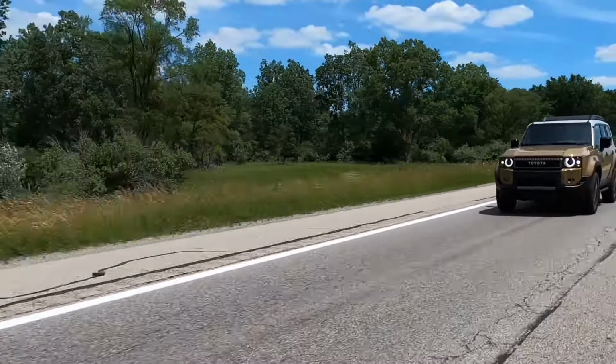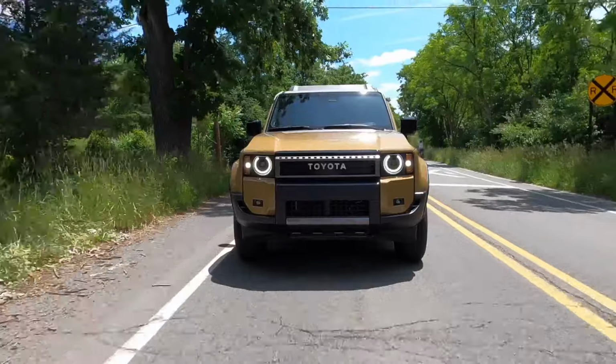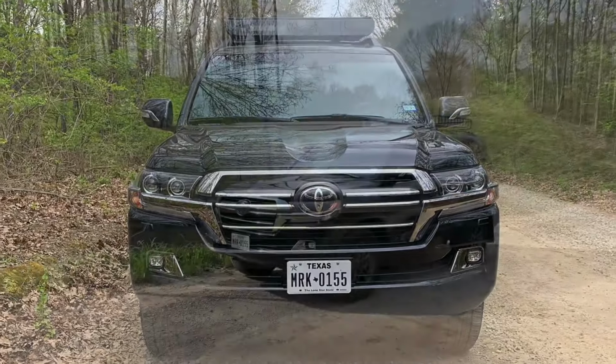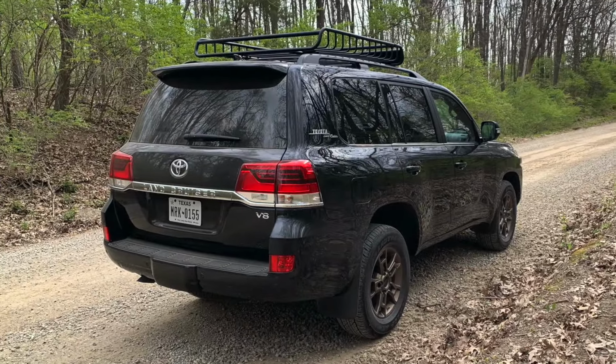This is a 2024 Toyota Land Cruiser First Edition. The return of the iconic Toyota brand, which took 2 years off, but comes back less expensive, leaner, and more off-road capable. This J250 series Land Cruiser replaces the J200 Land Cruiser, which first arrived in the US for the 2008 model year and stayed through 2021.